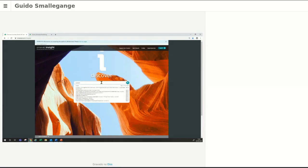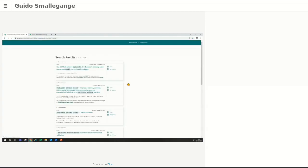type that in. And as you can see, as I go typing along, we will get a drop down, and this is what it's called predictive searching. It will show me ebooks in this case that contain the word sustainable. But I'm going to go directly to my phrase, sustainable business model.